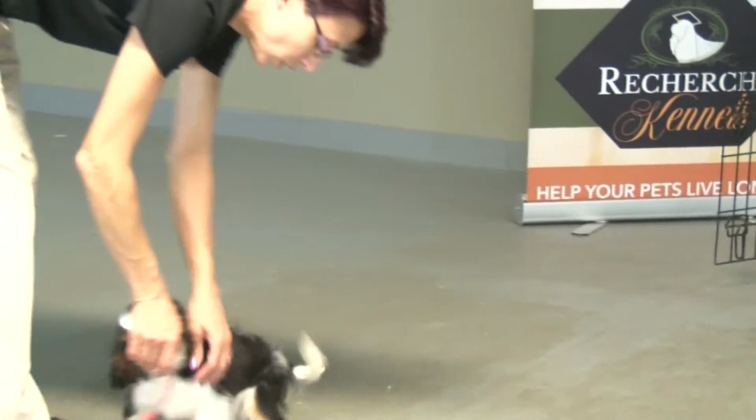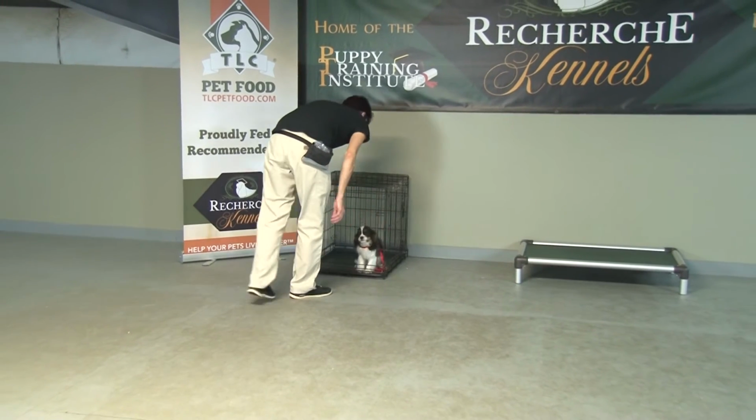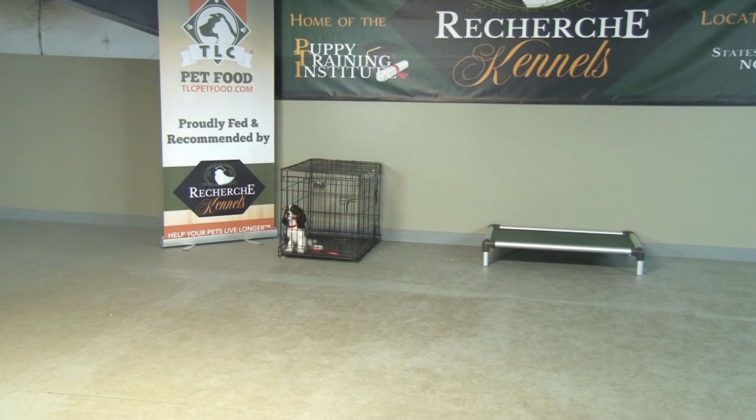Good. And the last thing we'll show you is kennel. Go in there with kennel. Good. He actually is more dependent than his brother, so he has a harder time with crate than his brother. So he's a little bit vocal.